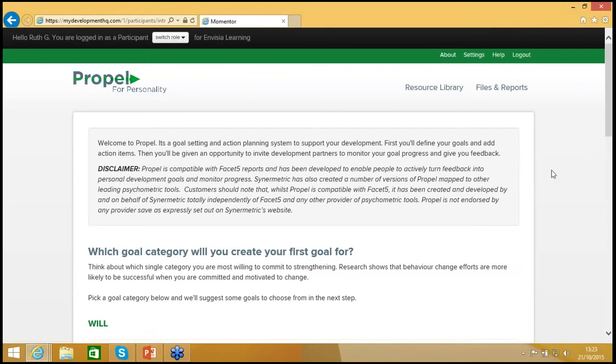Okay, you should now be able to see the Propel system on your screen. And the version of Propel that I'm going to be demonstrating today has been mapped to Facet 5. And this is a Big 5 personality assessment, and it has 13 different subfactors. When you first use Propel, it comes into play once an individual has completed the assessment and discussed their report in a feedback session or coaching session.